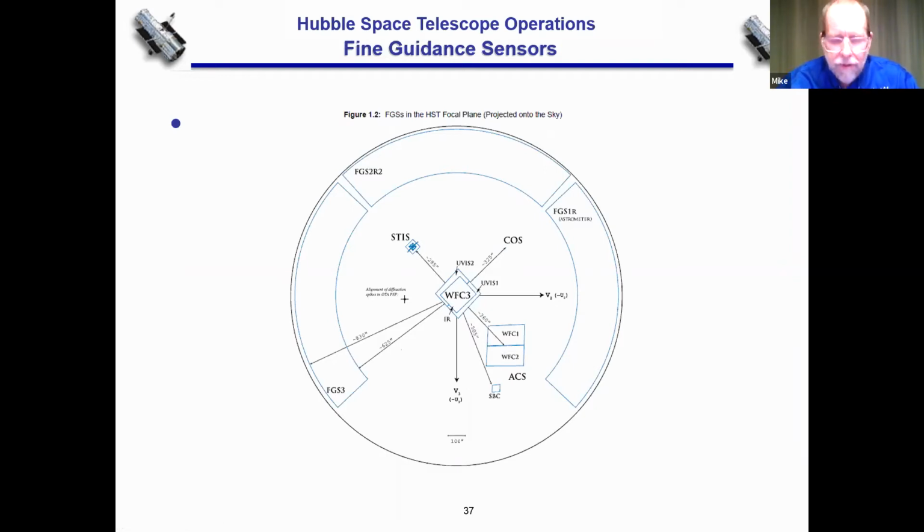So that's where the Wide Field Camera 3 instrument is. On the edges, there are the fine guidance sensors around them. And these are huge, this whole area that says FGS3 and FGS2R2 and FGS1R, because we've replaced fine guidance sensors over the years, so we have to call them something else. The other instruments stay where they are and just look through the telescope. FGS1 can actually move around anywhere within this shape, and FGS2 can move anywhere within this shape.